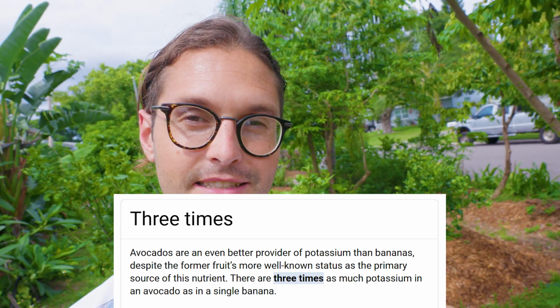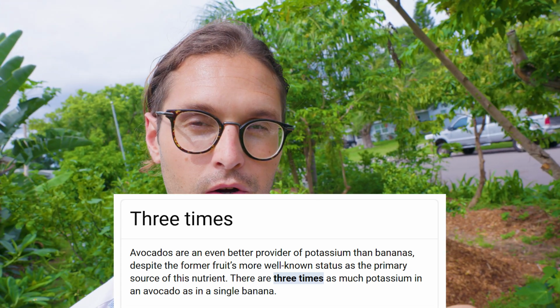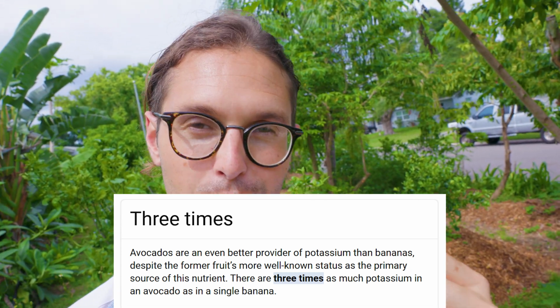And what's cool about avocados is you can pick them pretty much whenever you want them. They hang on the tree until you want to pick them, but they don't ripen until you pick them. So you're gonna have to wait 1 or 2 weeks before you can actually enjoy them. Avocados actually have more potassium than bananas. So you wanna stop cramps, eat more avocados.